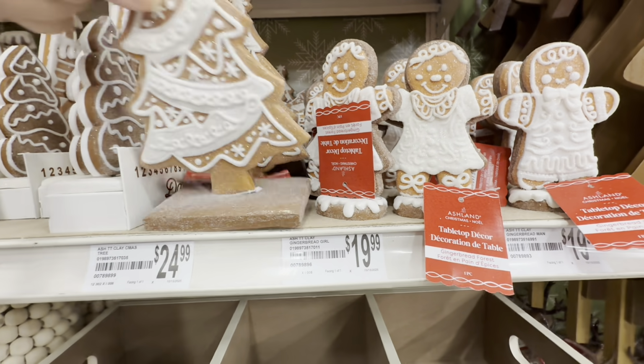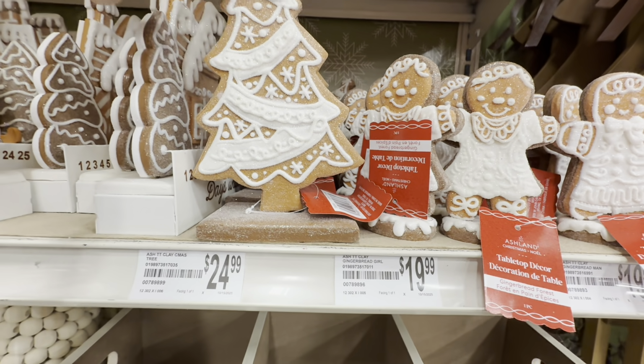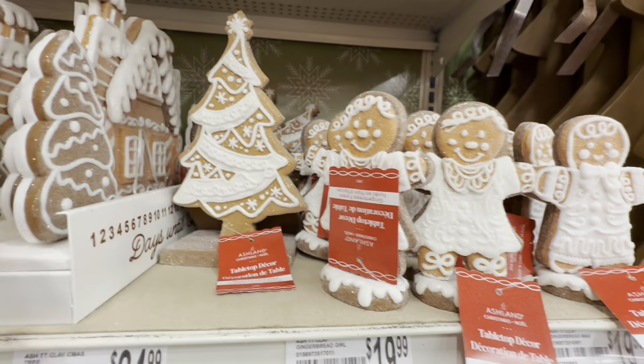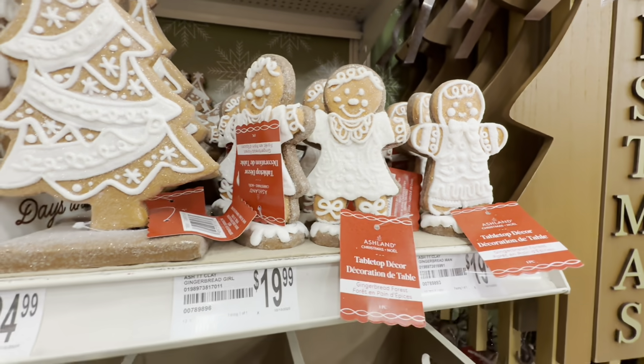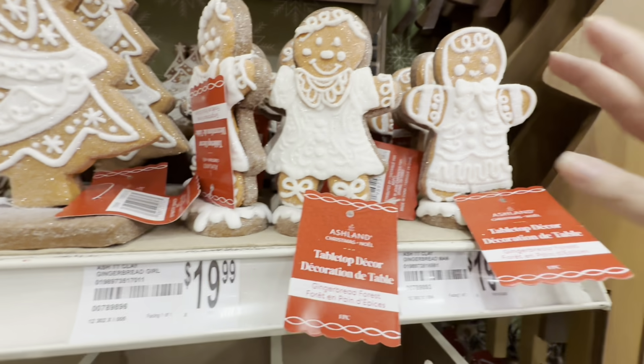The tree here is cute. This one is kind of leaning to the side. I don't think it's really supposed to be doing that so much. It's supposed to be a little more straight like that one. These are $24.99 before any discount. And then they have the little girl and the little boy for $19.99.